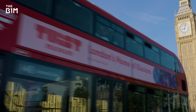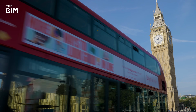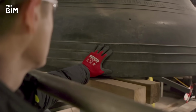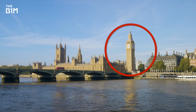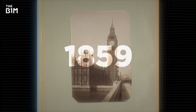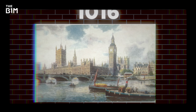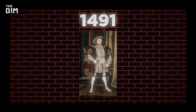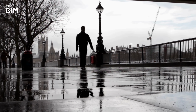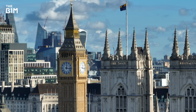Big Ben, or the Elizabeth Tower, might just be the most iconic clock tower in the world. It's actually just the bell at the top that's called Big Ben, but for ease we're going to use that name to refer to the whole structure for the rest of this video. Completed in 1859, it sits here in the Palace of Westminster, which is nearing 1,000 years old. That's 700 years older than George Washington, 300 years older than Henry VIII, and was probably the last time England enjoyed a rain-free summer. It's one of the most historically important areas anywhere in Europe.